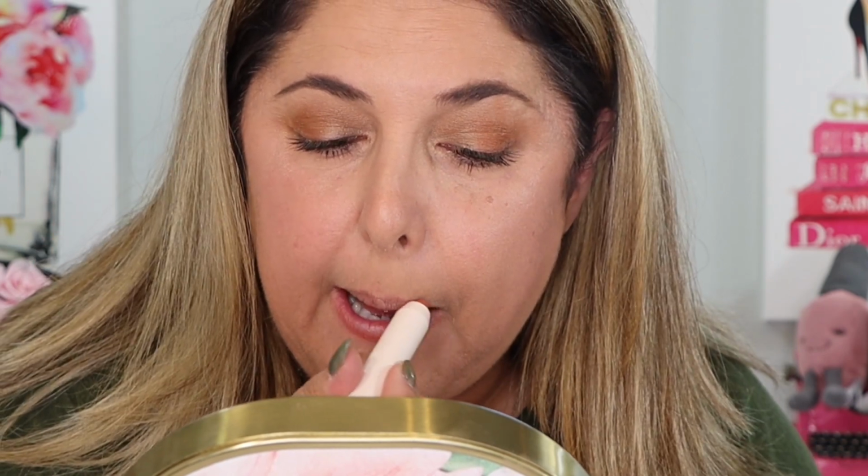Here is the shade Ella, which is, I think, the lighter of the two shades. Now, this can be used as a pencil or filled in. We're going to try it as both. Here, it would be as a pencil because it does have a little point. Pretty good. And then it fills in really nicely. These are really nice and soothing.